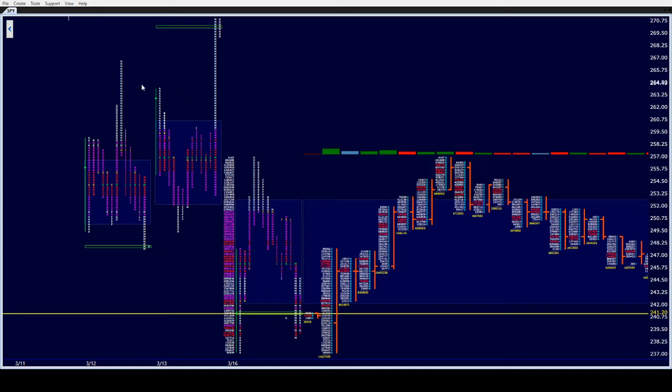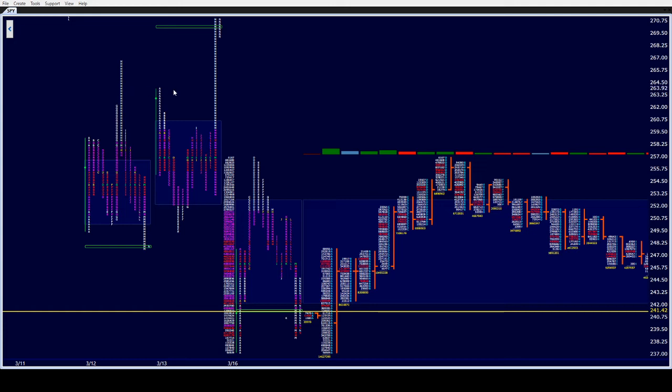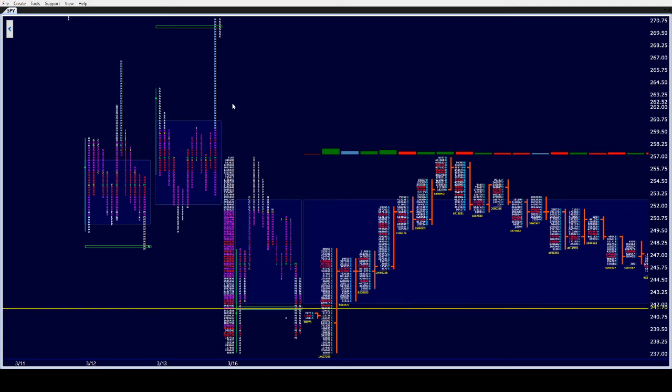Now, again, I would keep A's high in mind at some point if we're to get there, because that's where the price probe started from. So we'll see if there'd be sellers instead of buyers there again.